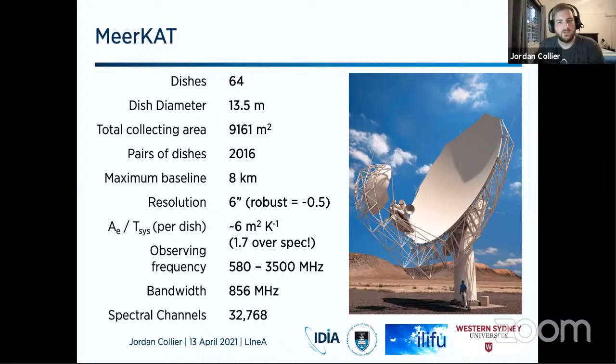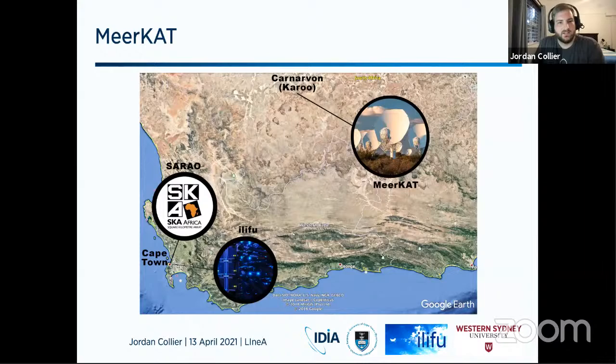And so the telescope's here out in the northern Karoo in South Africa. Basically, there's nothing there, so there's very little interference. It's near the town of Carnarvon. And then down in Cape Town, we've got the observatory, the South African Radio Astronomy Observatory. They operate the telescope and have their headquarters for observing there to do so remotely.